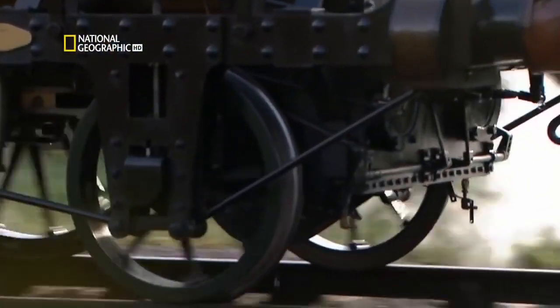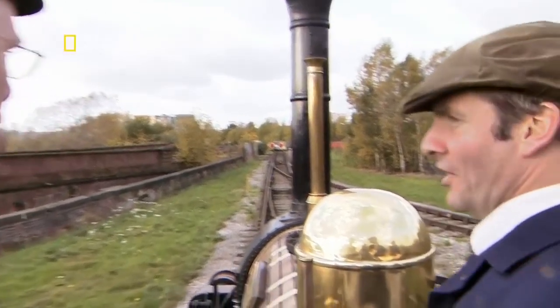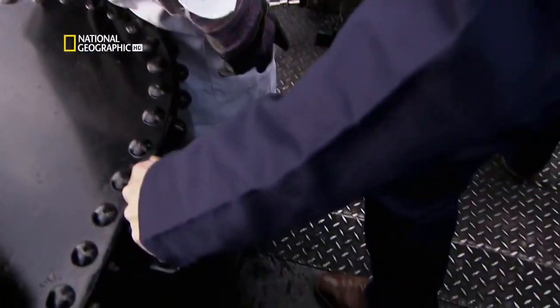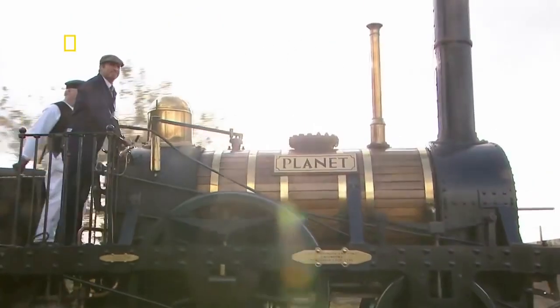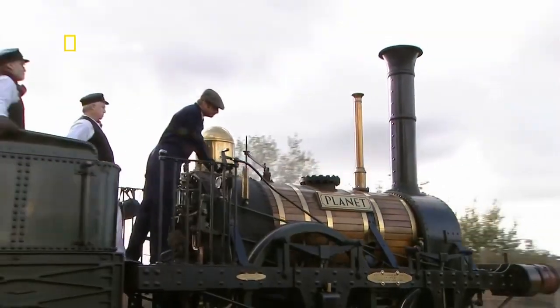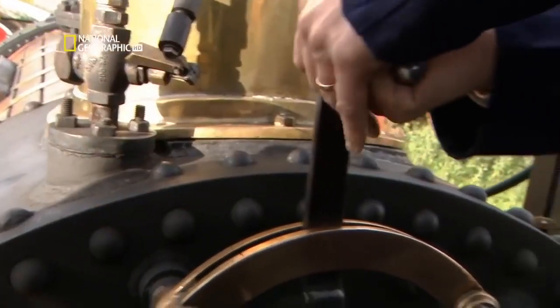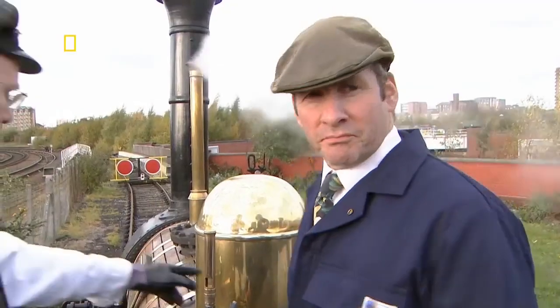But that main line is approaching fast. And we have to come to a stop. Where's the brakes? That's the brake. Okay. So if I pull that slightly, yeah? Very, very slowly. And then regulator back open and back we go. Yes. Quick. Toot.